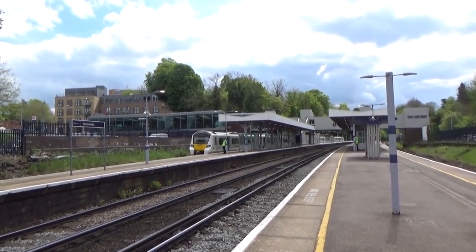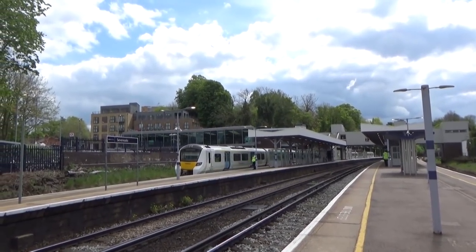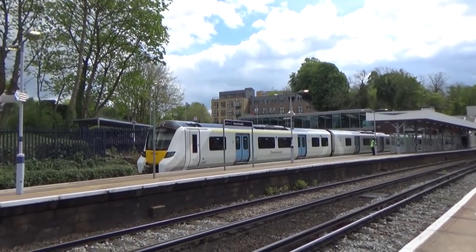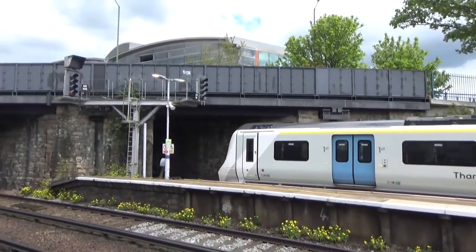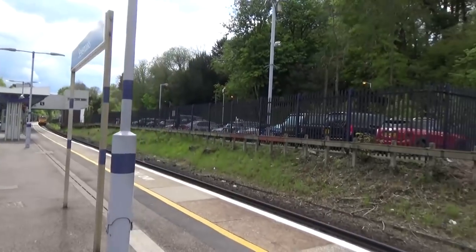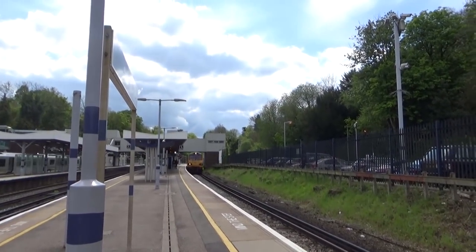Departing now is a 1222 Thameslink service to London Blackfriars, 700044. Lovely little tone there. I love it when you do that. I don't know if you caught that. It was there. We've also got a passing, oh, a 92.